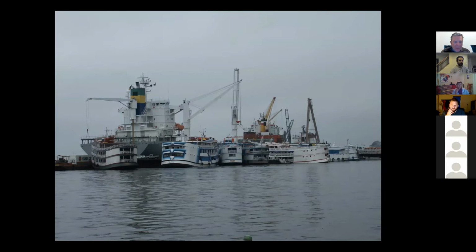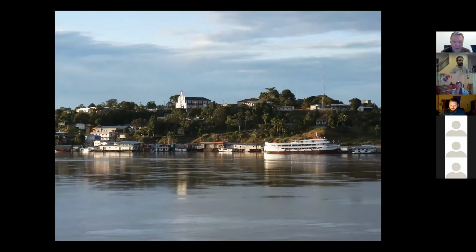So here's another boat. And this is getting to be in the port of Manaus. And you can see that there's a big ocean-going vessel behind, because until you get up 3,000 kilometers, 2,000-something miles up the Amazon River, ocean-going vessels have no problem navigating the river. It's 100 feet deep. And then there's a lot of the little small river boats here too.